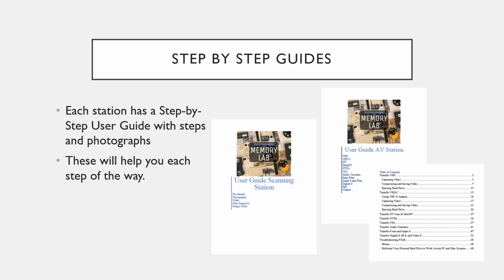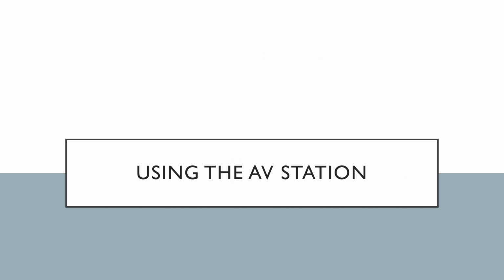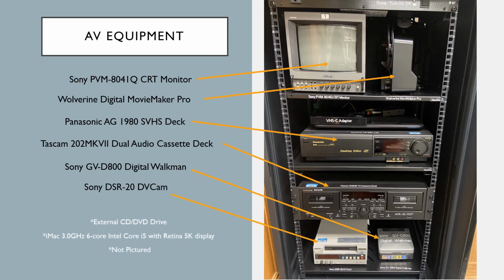Step-by-step guides. Each station has a step-by-step user guide with steps and photographs for each format you can digitize. These will help you each step of the way. Use the table of contents to find the format you wish to use. Using the AV Audiovisual Station. The AV station has the following equipment.